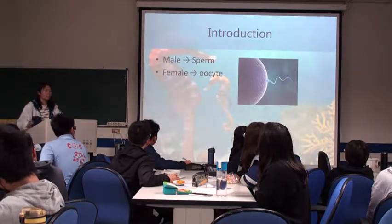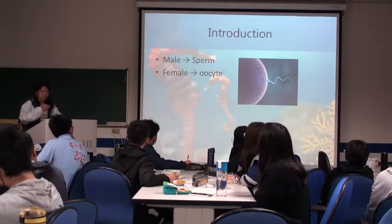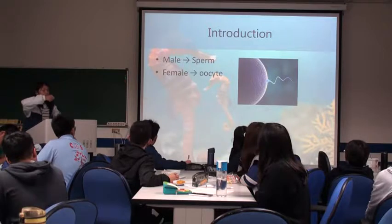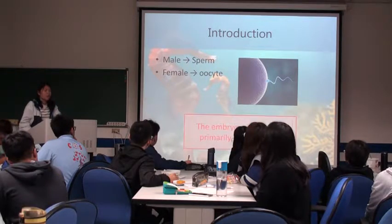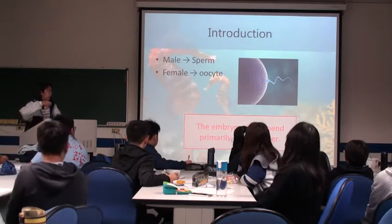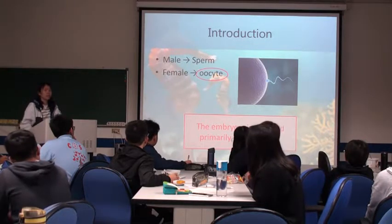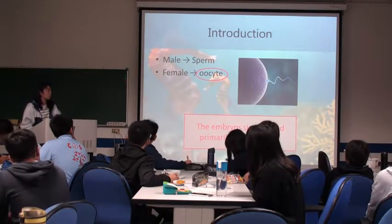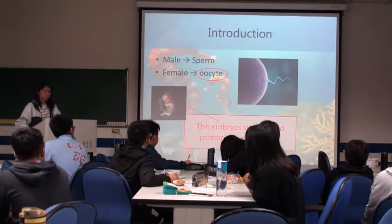And when mating happens, as we know, the male will provide the sperm, and the female will provide the eggs. So the embryo size is determined by the mother because of the eggs. If the egg size is bigger, the embryo size will be bigger too. And this is the embryo.